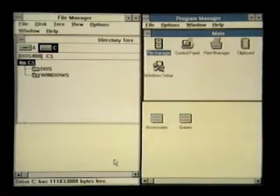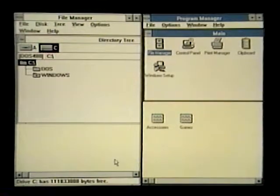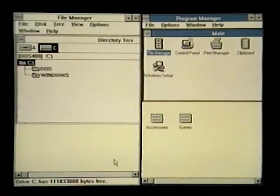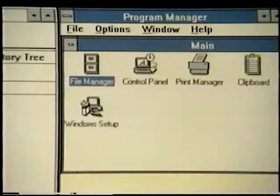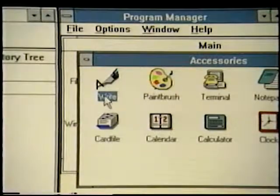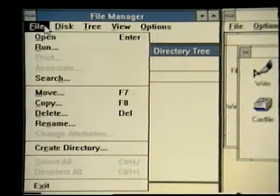The first thing to notice about Windows is that it has created two different panes, excuse the pun, Program Manager and File Manager. This combination of two applications is supposed to approximate the environment found in the Macintosh desktop. Program Manager is used to start your applications, and File Manager is used to move, copy, and delete files on the hard disk.